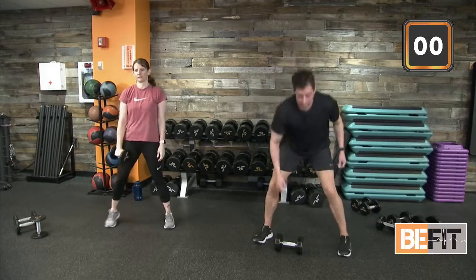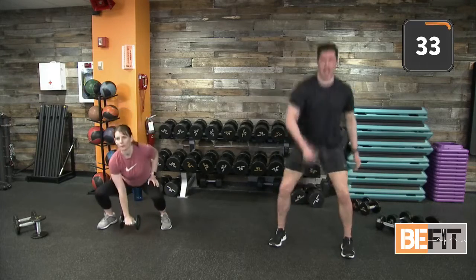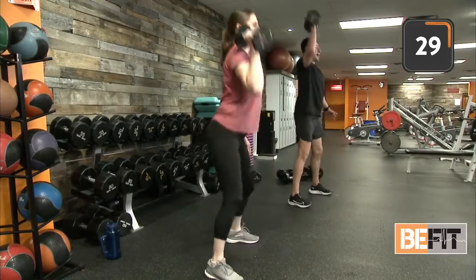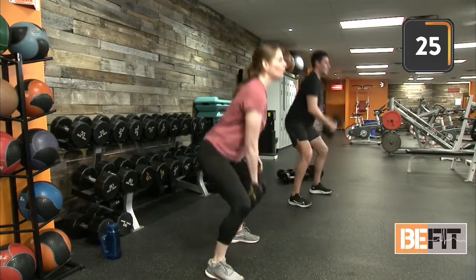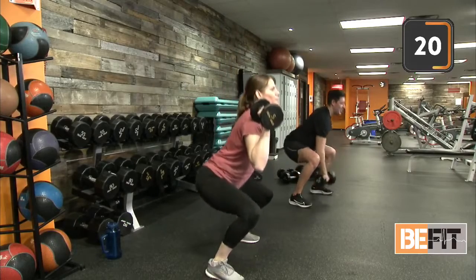A lot of movement going on here. So find that foot placement, shoulder width apart. We are working into our squat, driving up into that clean. Control that squat, and then you're into an overhead press. A lot of moving pieces here. Find that pace that works for you. Out in 2, 1.